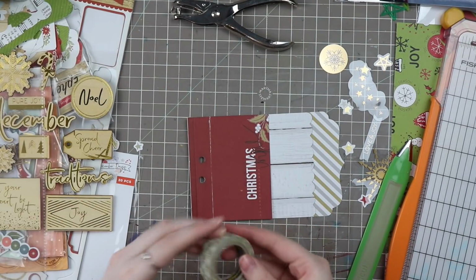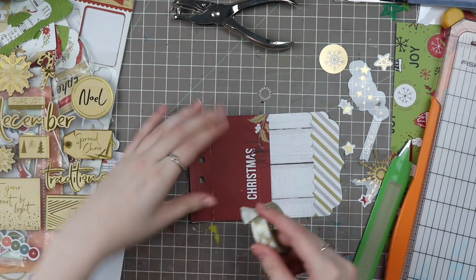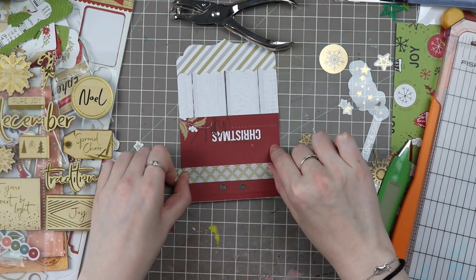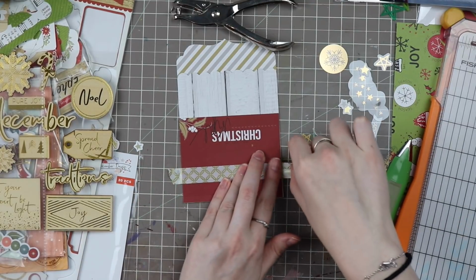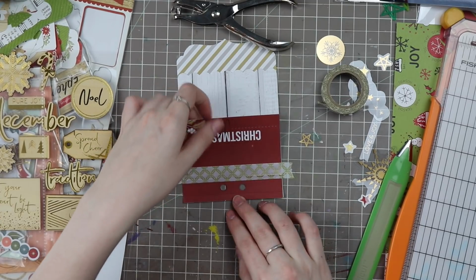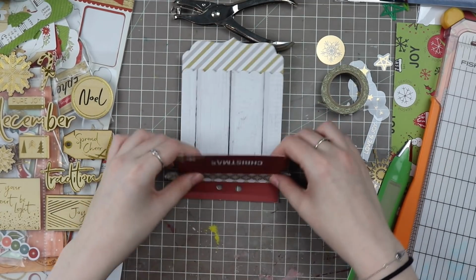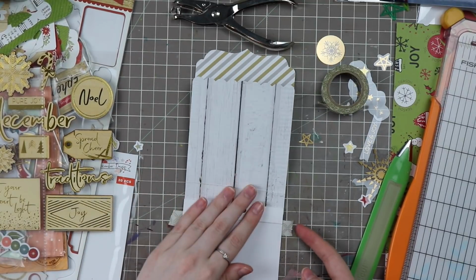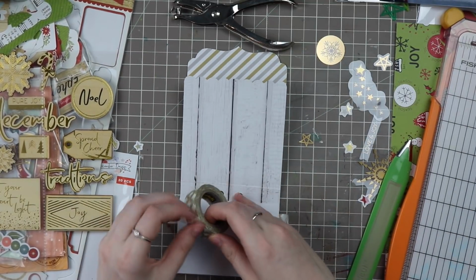So now that my holes are punched in according to how my page protector was set up, you saw me trace the holes there because I wanted to make sure the holes were equal enough apart for this odd binder that I have. I put some washi tape down over that flap just so it sort of stays in place. And I'll do the same thing on the inside flap just to give it double protection so it doesn't rip on the inside as well as the outside.